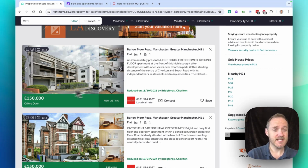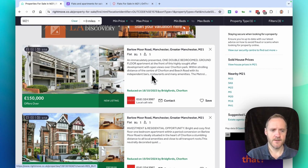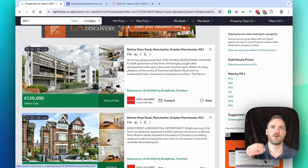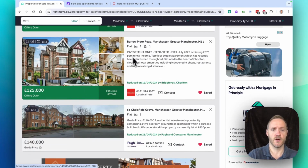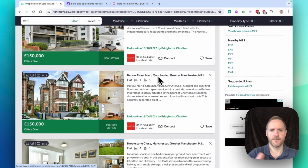Is that a good price? Offers over 150. We need to look at comparison properties to try and get an indication of that. So this is a 1-bed. As we scroll down the list, we'll get a better idea as to the price ranges between the 1-beds. So at the bottom end of the price, you've got 125,000 1-bed. And then as we scroll down, it goes to 150. And I'm sure if we go further, it's going to go even higher.